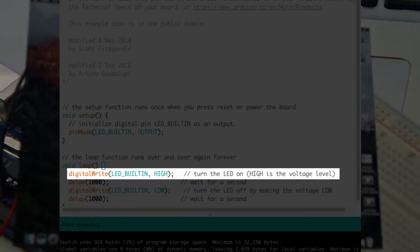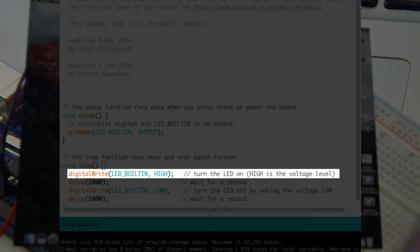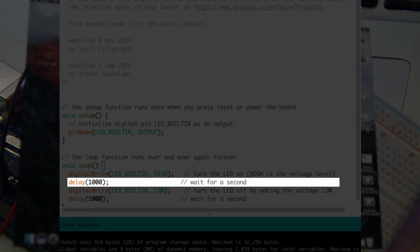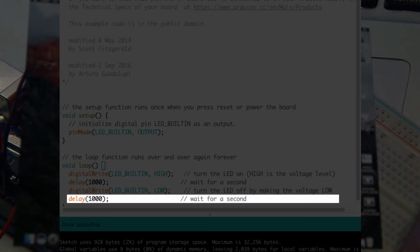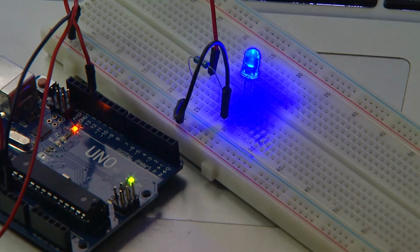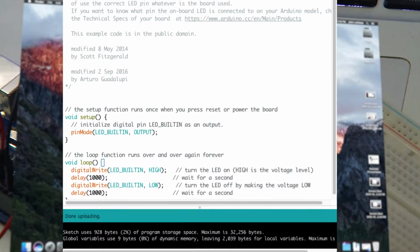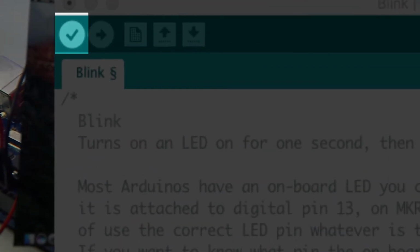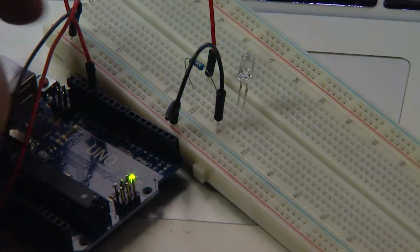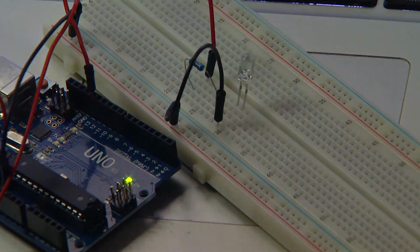It starts out by writing a value, high, with a 1 or a 0, high in this case. It is delayed by 1,000 milliseconds, or 1 second. Then it's pulled low, or a 0 is written to it. And then the delay again for 1 second. So it'll go on for a second, off for a second, on for a second, off for a second. Now, if we went in and changed the code to, let's say, 500 and 500, then we compile the code. Now we upload it to the Arduino and then hit the reset button on the Arduino, now you can see it's blinking twice as fast.